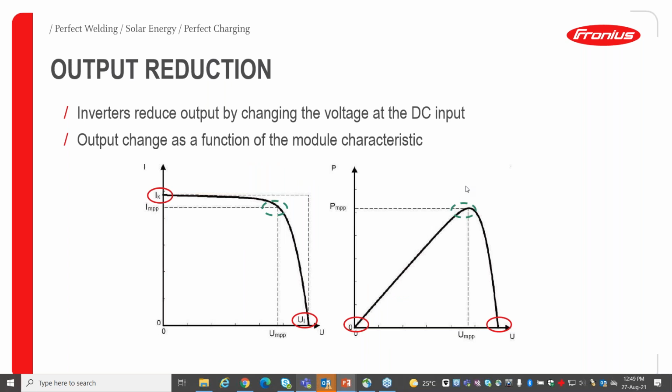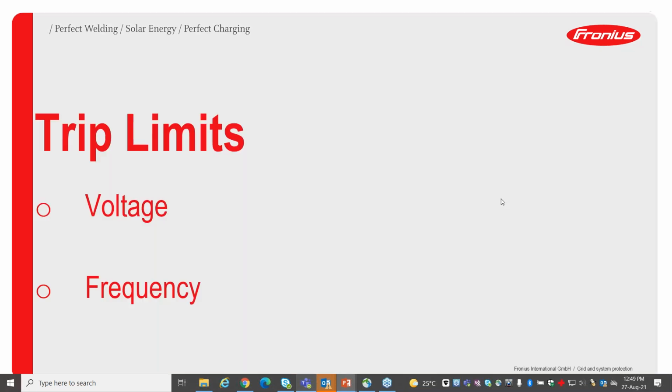So this output reduction will be done by changing the voltage at the DC input, especially as far as active power is concerned. And this output also changes as a function of the module characteristics. As we know already, we have the dynamic peak manager that is able to streamline the DC voltage to the inverter. For the inverter to ensure a stable active power output, the module characteristics also have to come into play and look at which point we are feeding the MPP voltage from the modules to the inverter, to guarantee that the maximum power at the maximum power point is as stable as possible.